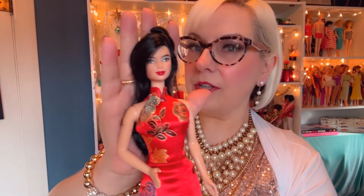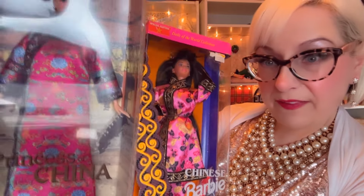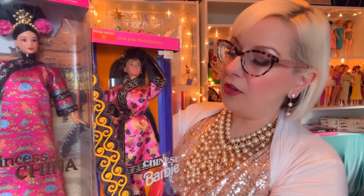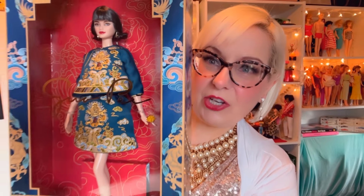Now here's something rather coincidental. I ended up with four China-themed gorgeous dolls. This particular lady is the 2011 Dolls of the World China Barbie like passport, I think. She's the pink label. Look at how pretty. And then I got two boxed Dolls of the World China-themed dolls. We have the 1997 Dolls of the World Chinese Barbie. And then we have the 2001 Dolls of the World China Princess. These came from a completely separate haul from the other China doll that husband got me. And then one of my oldest friends got me this Guo Pei. Isn't she gorgeous?